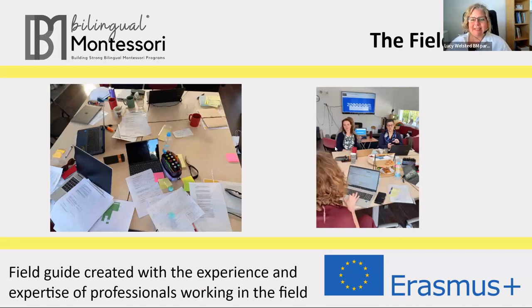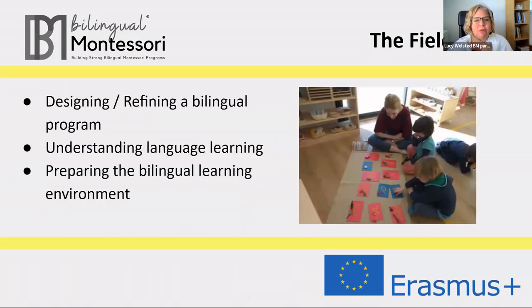So we're all working as a team here at Bilingual Montessori. We've worked through different ideas, different formats. We've got our team working on the case studies. So really finding all these expert contributors, the idea is to share the best from the field advice with all of you. We're busy writing at the moment. We're all immersed in our different sections and chapters and parts.